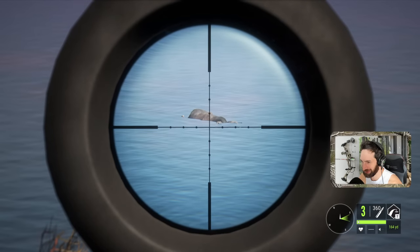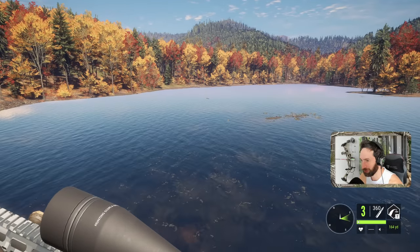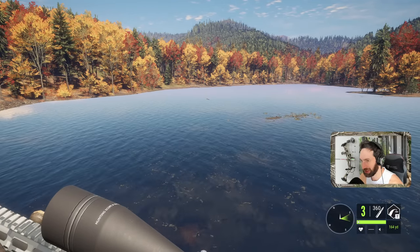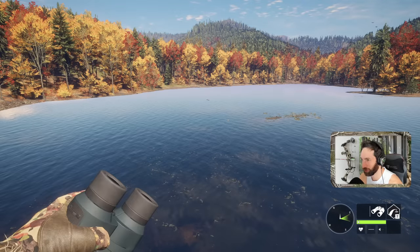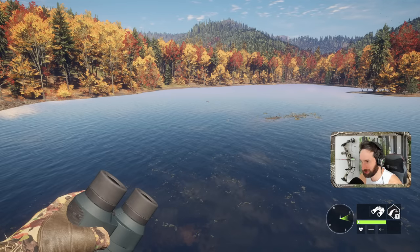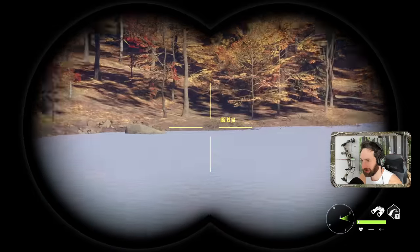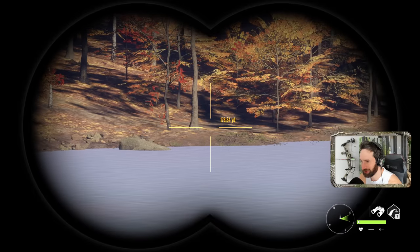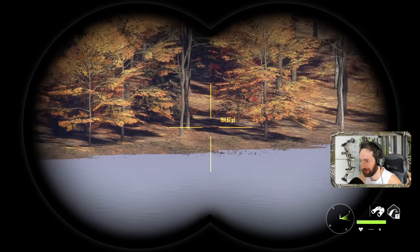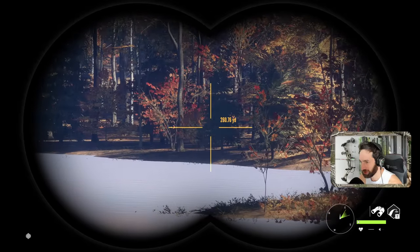Well, would you look at this right here, guys? Our big whitetail is floating all the way across this lake right to us. Now, yesterday we had a big old bull moose floating to us. Now we have a big old whitetail buck floating directly across this lake right underneath our tree stand. So I'm honestly gonna say that we did in fact pull off a heart shot. It's just that buck didn't drop because of the new update with the heart shots.